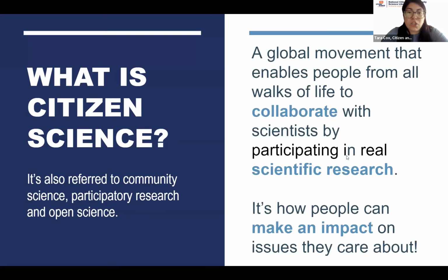So citizen science is a global movement that enables people from all walks of life, from all ages, from different experiences to collaborate with scientists and researchers by participating in scientific research, in real scientific research. It's how people are making an impact on issues that they care about, one of which we're going to hear about today, rewilding. If you haven't heard about it, we're going to dive into it today.